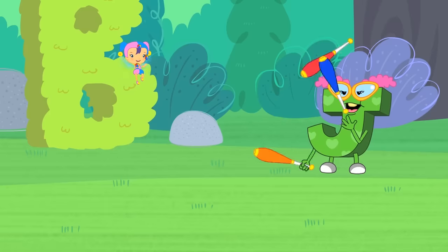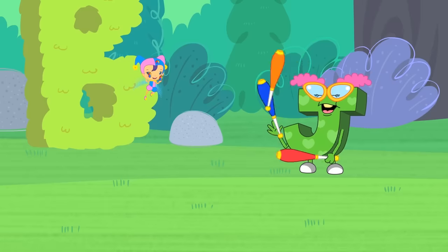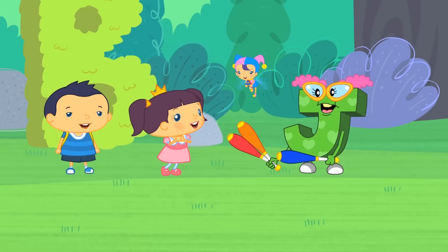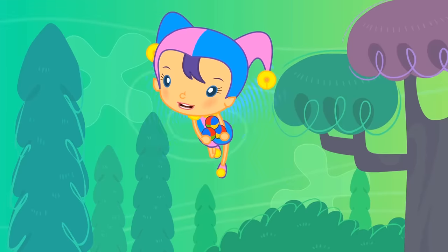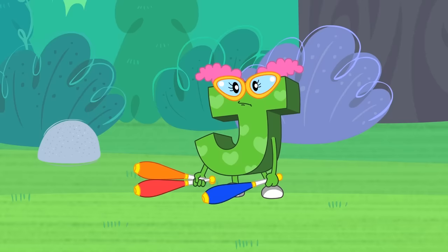Hey, look! It's Cherry Berry and J Monster juggling! They're very good, aren't they? Will you be juggling for the Jester Jamboree, Cherry Berry? I wanted to do an act that nobody had ever seen before, but I can't think of anything. So I don't think I'll be taking part this year.